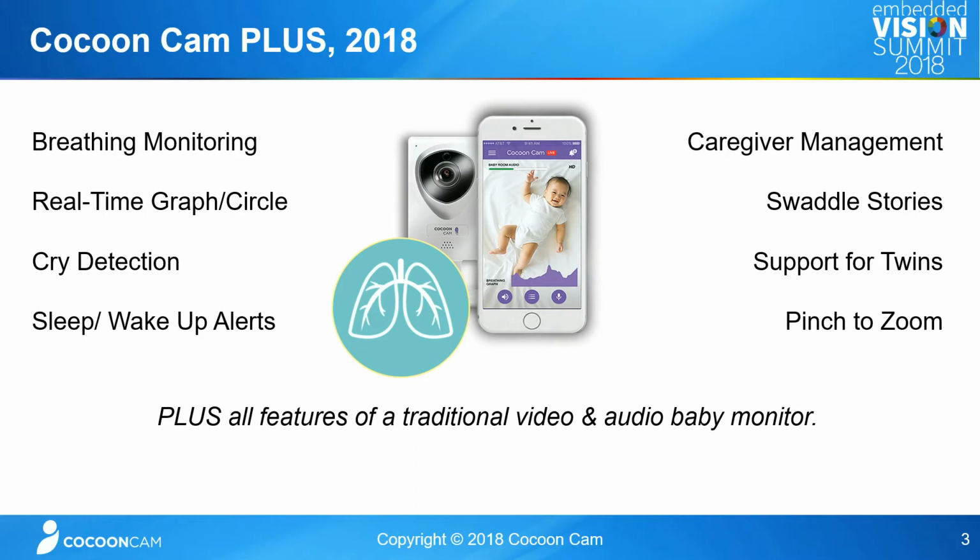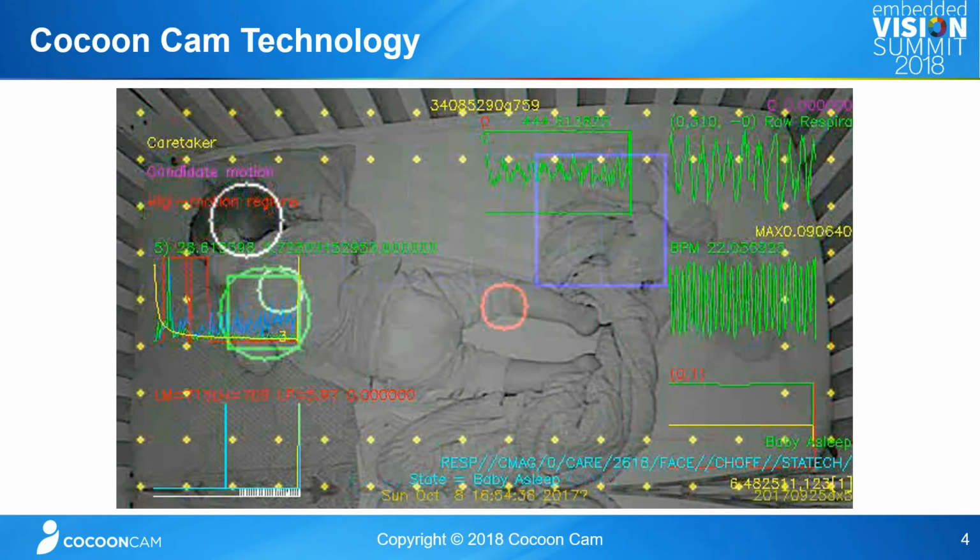They really like that. And other than that, we also do interesting things like building a nice clip of the whole night so that parents can recap and see what happened. This product has been in the market, like I said, for a little over a year. And later in the talk, I also want to share how we got here, how we got to market.